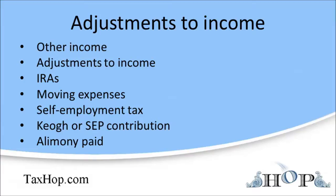After the IRA deduction comes moving expenses. This adjustment allows you to subtract expenses for a job-related move like a transfer. You'll normally be able to deduct a good portion of your expenses related to a long-distance transfer made by your company. Until a few years ago, this used to be an itemized deduction. By making it an adjustment to income, more people can take advantage of it because they don't have to itemize their deductions. Next comes an adjustment for half of the self-employment tax.